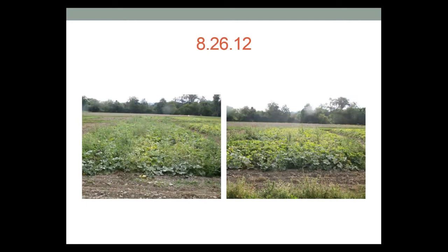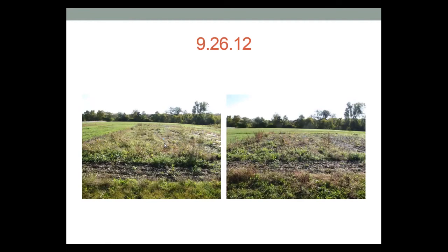And then by the end of the season, you can see that again there are significant weeds in the intermediate that have gone to seed, but there are a lot of weeds that have gone to seed in the ridge till. And a lot of these weeds in the ridge till, in addition, are winter annual weeds like chickweed and shepherd's purse and that sort of thing. There was definitely more diversity of weeds in the ridge till and a few perennial weeds as well.